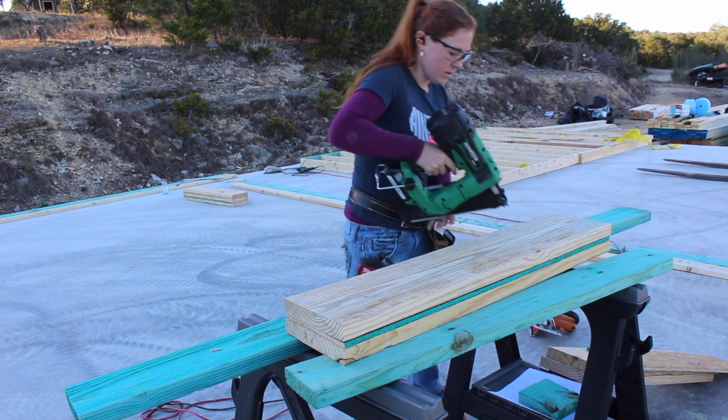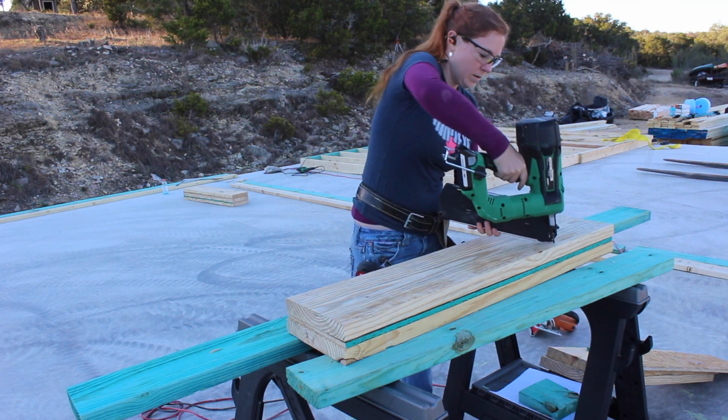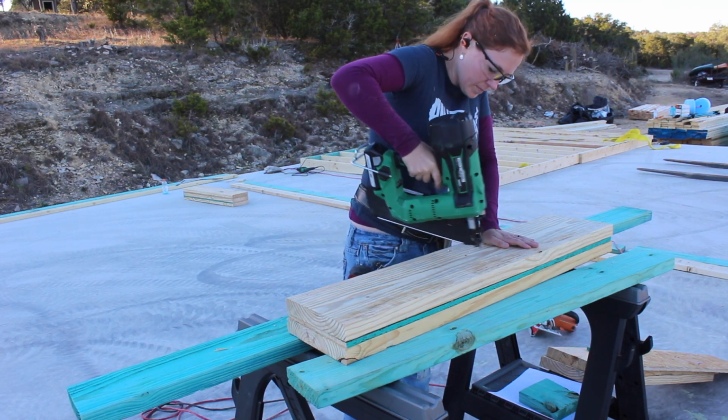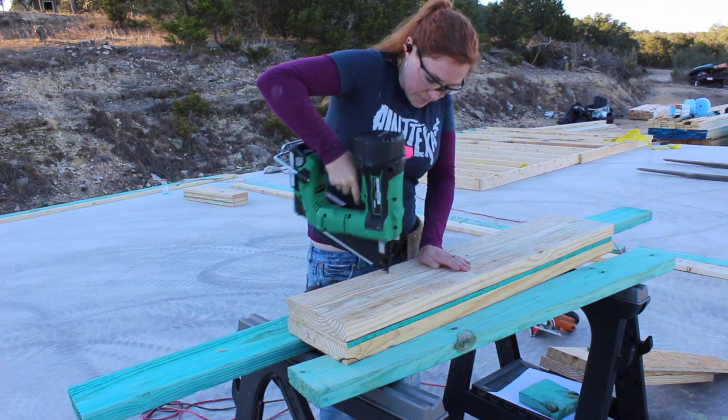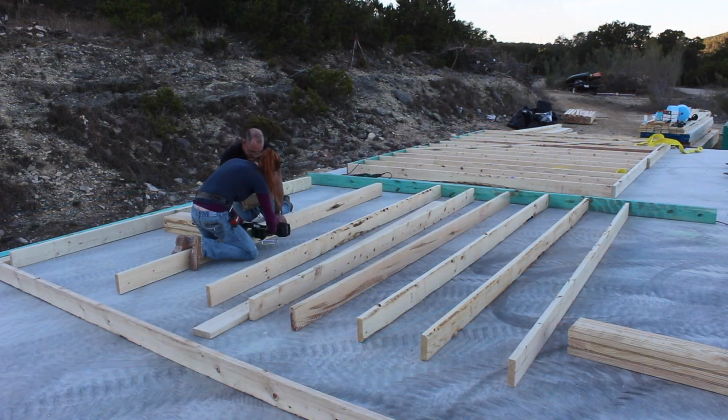Then you put in 3. 2 there. And then 3 in the middle. 2. 3. 2 in the middle one. 4 in the bottom one.